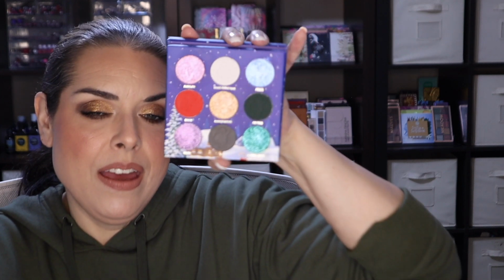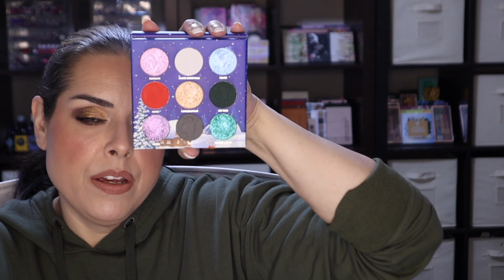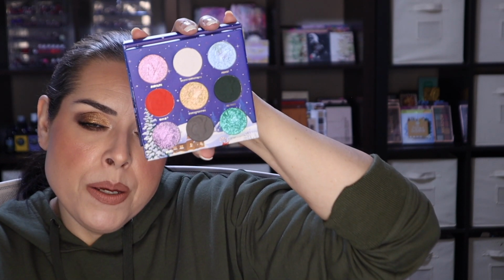Nomad Cosmetics. I have two of their Christmas palettes here. This one is Santa's Village. I kept the box because I love how you've got the Santa Claus cutout here. This one was not my favorite color story. It was okay. Not my absolute favorite, but it was cute. Don't see myself really reaching for it again, so I think I did a video on it, but I don't think I'll reach for it again. So I'm gonna go ahead and let that one go.